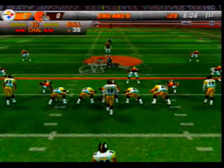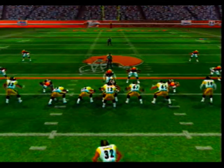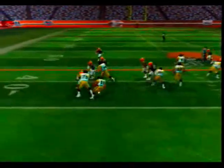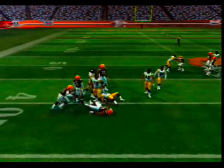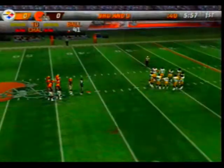39-yard line. The Steelers come out with receivers bunched on both sides. Gets the toss to the left. Burgess is there for the tackle. They might not be busting off big gains, but those linemen are really working hard down there.